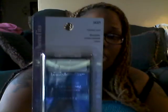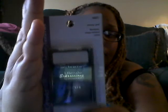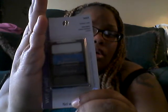Next thing I got was the Wet n Wild Beauty Benefits Ultimate Expressions Eyeshadow Palette in a Quad in Fantasy Land. Not gonna swatch these because I'm not ready to open them yet.